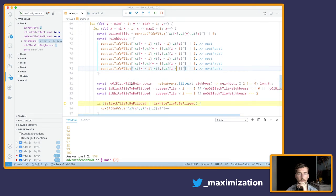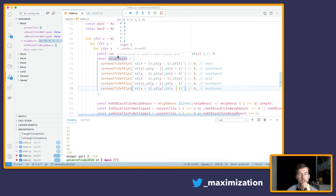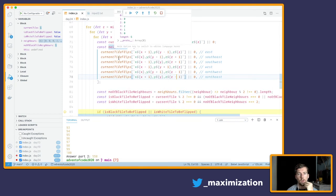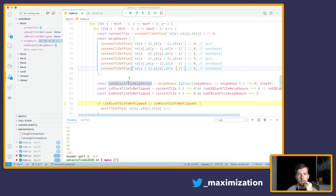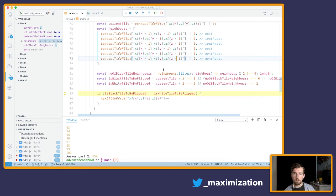Yeah, I think the neighbors are right. So we have these neighbors, and so the number of black tiles is 1. That's correct. Is black tile to be flipped? Nope. Is white tile to be flipped? Also nope. I think our rule logic is pretty good.